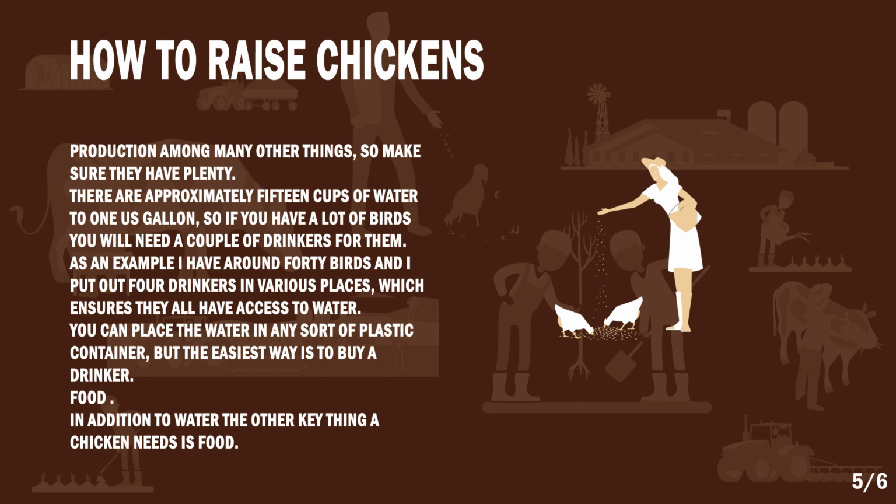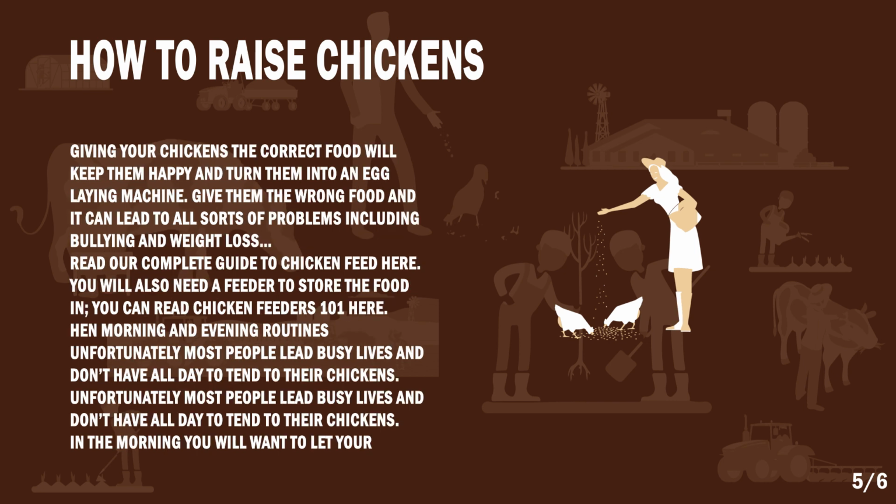Food. In addition to water, the other key thing a chicken needs is food. Giving your chickens the correct food will keep them happy and turn them into an egg-laying machine. Give them the wrong food and it can lead to all sorts of problems including bullying and weight loss. You will also need a feeder to store the food in. You can read Chicken Feeders 101 here.